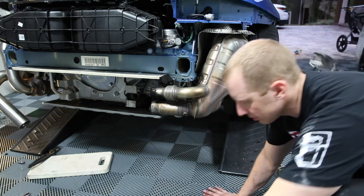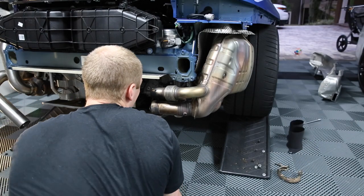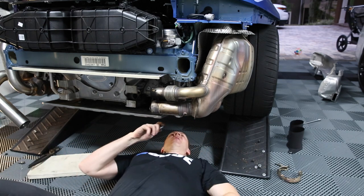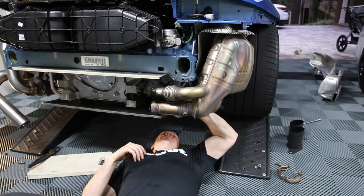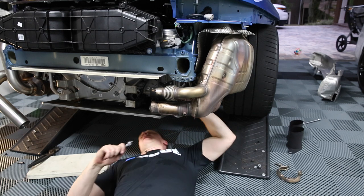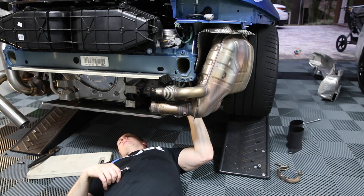Okay, so there's two 13 millimeter bolts that hold this side muffler on, and that's it. It comes right out. They're right here on this little, you'll see them when you look up in here. Real easy to break loose. Yeah, you definitely don't need to take the rear wheel off. Live and learn. I guess let me do the learning, you do the living.